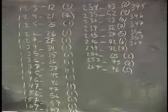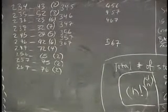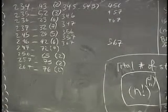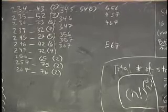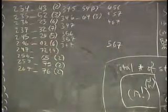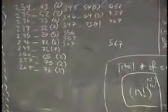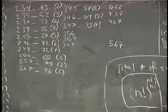3, 4, 5. Let's see. 3, 4 and 3, 5 are taken. 4, 5 is taken. 5, 4, is that taken? No. I'm going to be really shocked if this works. 3, 4, 6. So let's see. 3, 4 is taken. 3, 6 is taken. 4, 6 is taken. 6, 4 is taken? No. 3, 4, 7. 7, 3 is not taken. 3, 5, 6. 3, 5 and 3, 6 are taken. 5, 6 is taken. 6, 3 is not taken. Good.